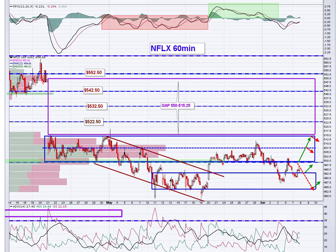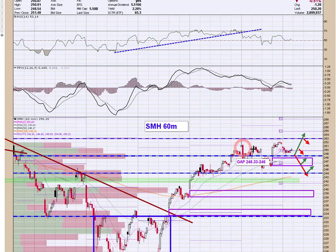And so let's wrap it up with semiconductors. No change in the pivot. I still think 248.50 is your line in the sand for longs. Come back here, take it long, look for 253. Keeping in mind you've got a $2 gap below that would need to get filled eventually. But I think as long as price is above 248.50, I think the bulls are fine.